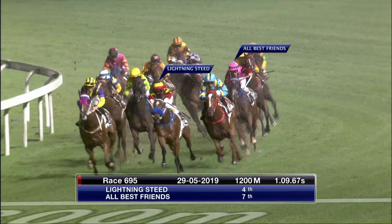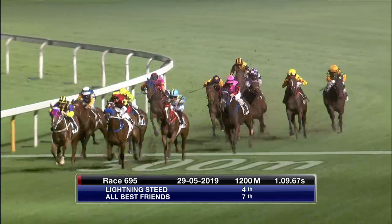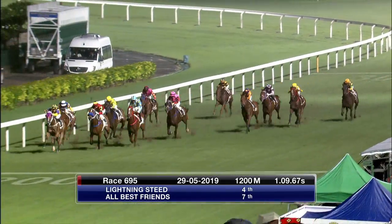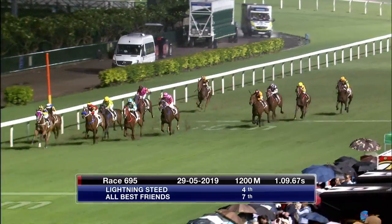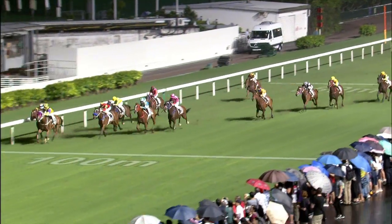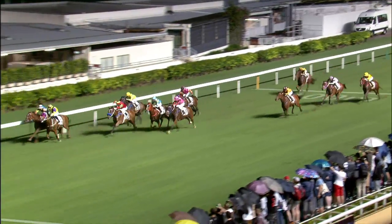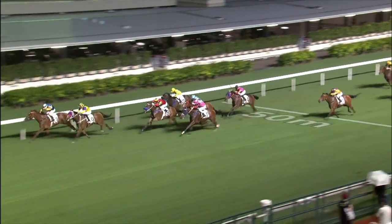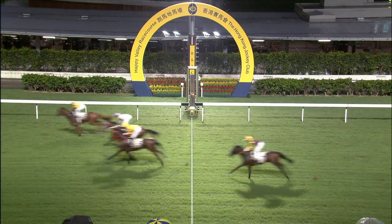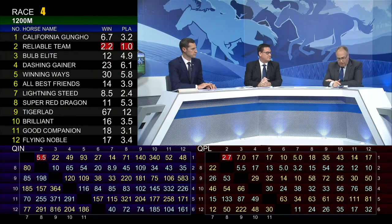Bulb Elite's tactics, the query. Lightning Steed and All Best Friends. Lightning Steed's pretty consistent. Yeah, he is. Of these two, I didn't find a spot for either, but I think Lightning Steed's a little each-way chance in the race. All Best Friends seems like he's been around for ages. He's still a 5-year-old. He has the services of Alfred Chan, which is concerning for me because he is a get-back horse. So Alfie's going to have to work through the field. On his first night at the Valley, I'm happy to step aside. Yeah, I'm just happy to watch him go around with that horse, All Best Friends.